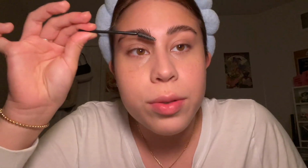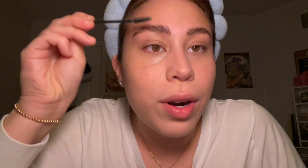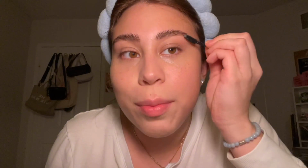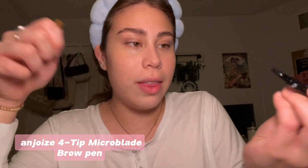Beautiful. The Bare spoolie, and I'll just brush it out, shape it how I want to shape it, make it even more fluffy. I love a nice fluffy good brow. And if I'm in the mood for it, I'll go in with the Ann Joyce brow, this micro blade. Look at this micro pen. It mimics hair strokes, so I'll go in the areas that are sparse. I go in very light so it really mimics a natural brow.